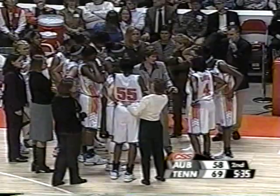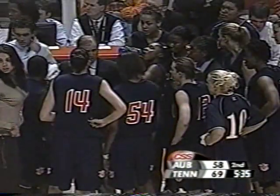Tennessee's lead down to 11. Still plenty of time left. 5:35 remaining. Kara Lawson leading Tennessee with 20 points on the day. Laco Willingham has 20 for Auburn, and Natasha Brackett with 19.